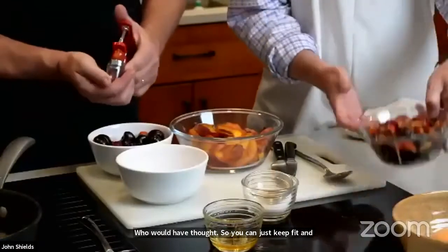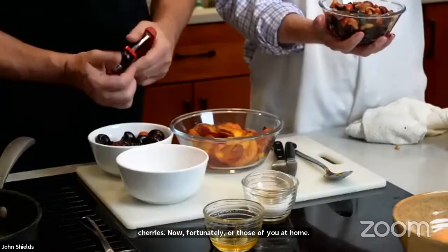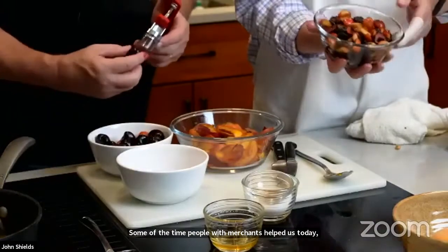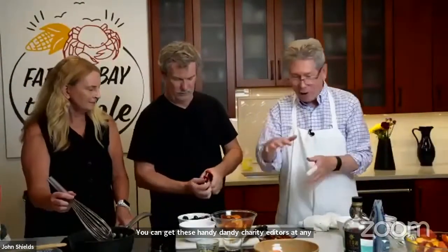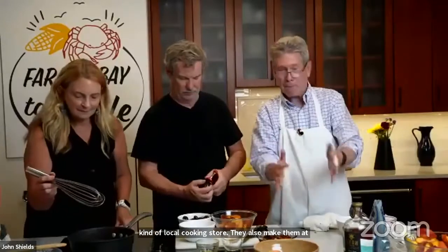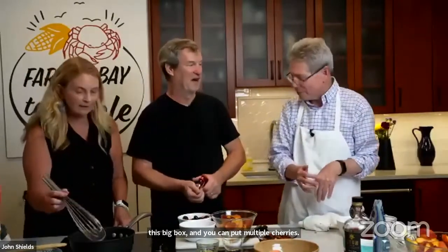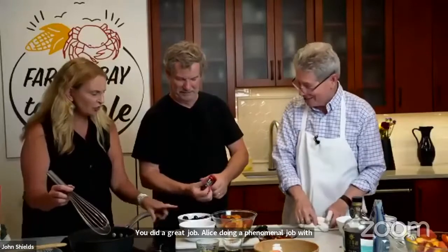Now, fortunately, for those of you at home, some of the kind people at Gertrude's helped us today, and they pitted quite a number of cherries. You can get these handy dandy cherry pitters at any kind of local cooking store. They also make them at the big box stores, and you can put multiple cherries in them. Ooh. And you can push down on it, and it'll pit like four or six cherries at the same time. I like that. We don't have that luxury here today. You're doing a great job, Al. Al's doing a phenomenal job with these cherries. These cherries look really good.